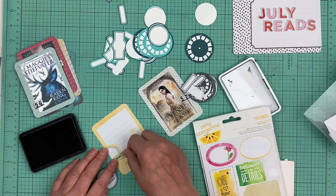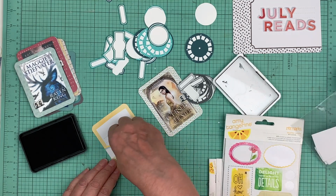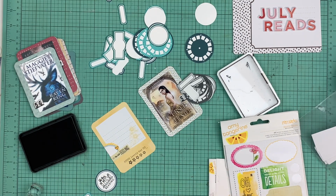So the first book that I read in July was The Cursed Hunter by Bethany Atazada. And she is a YouTuber here, and she self-publishes her books up to now. And this is the third book in a fantasy series, a loose retelling of Beauty and the Beast. Now, she says that you can read this book as a standalone, but I wouldn't miss out on the other books. They're really good. I would read all the books in the series.